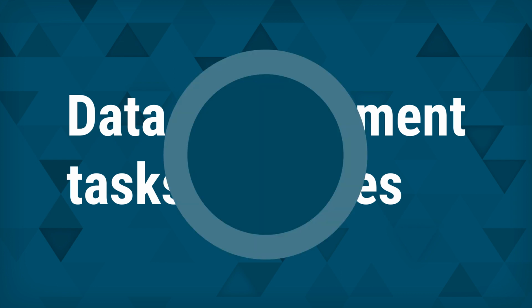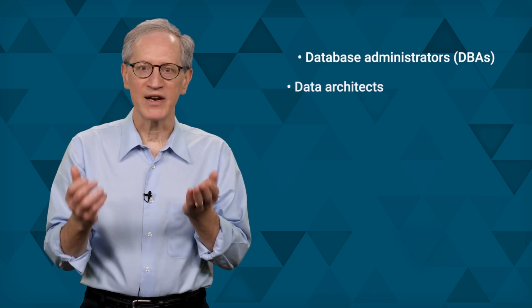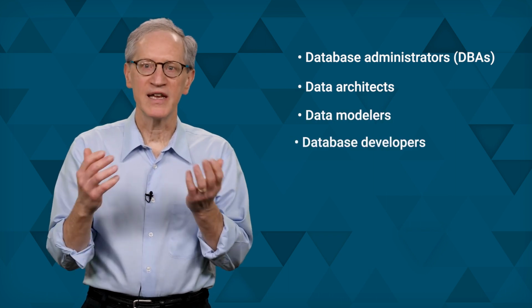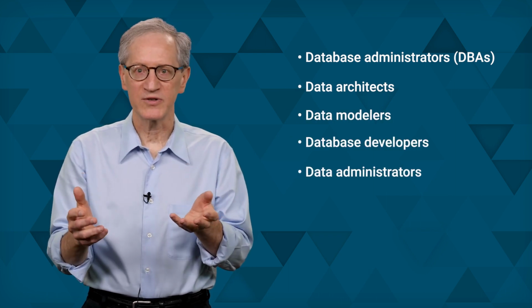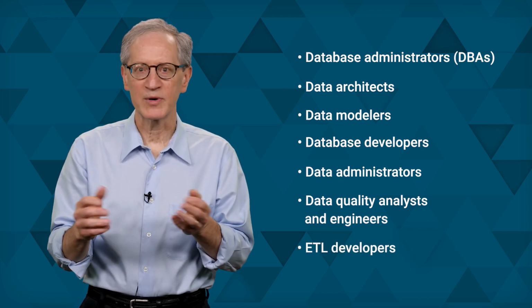Data management involves a wide range of tasks, duties, and skills. In smaller businesses with limited resources, individual workers may handle multiple roles. But in larger companies, data management teams commonly include database administrators, or DBAs, plus data architects, data modelers, database developers, data administrators, data quality analysts and engineers, and ETL developers.